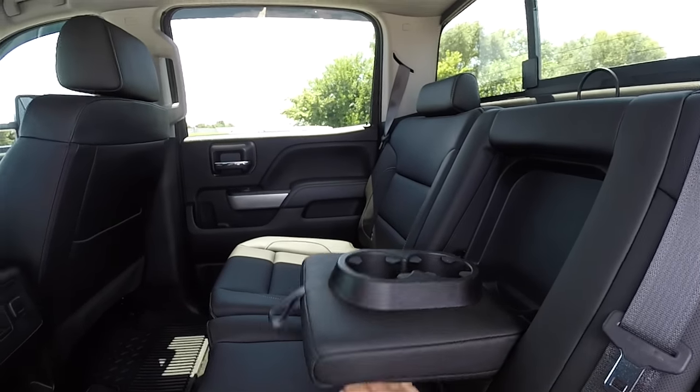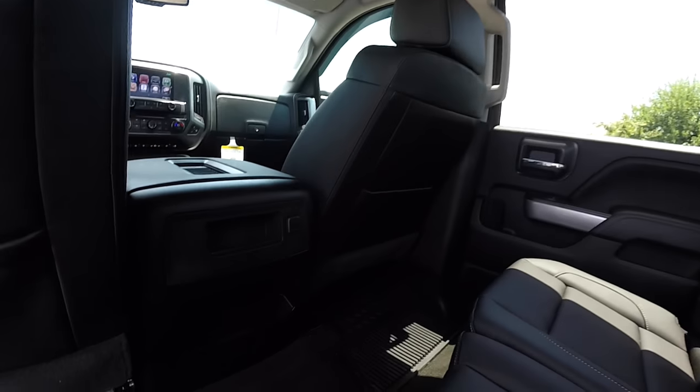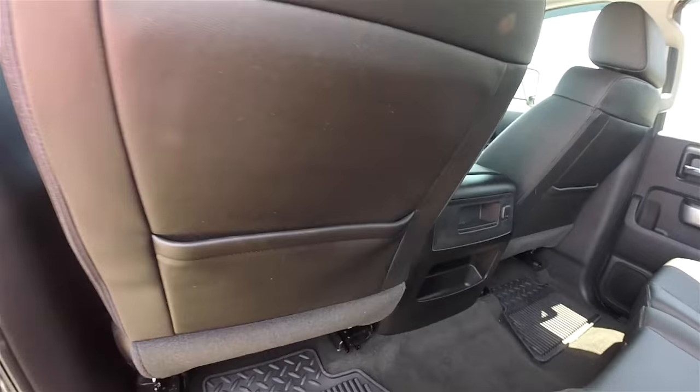Fold down center armrest with integrated cup holders. Overhead LED lighting, passenger assist handles. Upper and lower storage levels with a 12 volt power point, seat back map pockets.